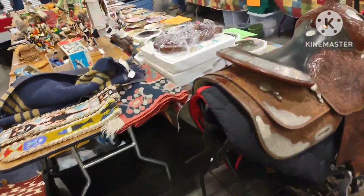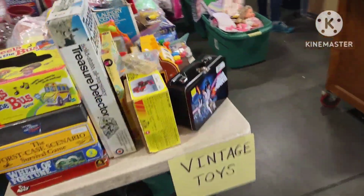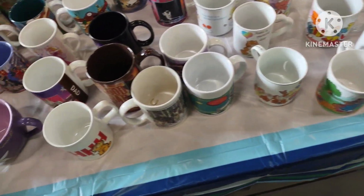There are a lot of antique dealers, but there also are people here just selling items. If they don't have a home to have a garage sale at, then they rent a space here to have a garage sale. But there are antique dealers here too.